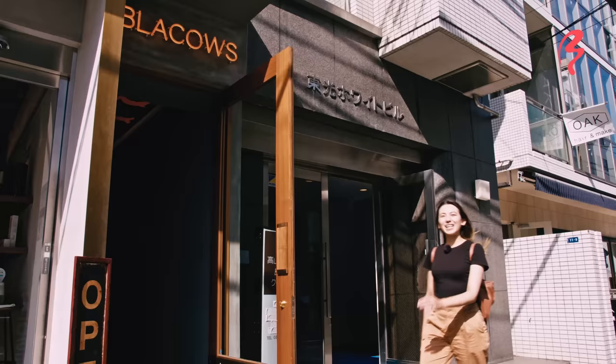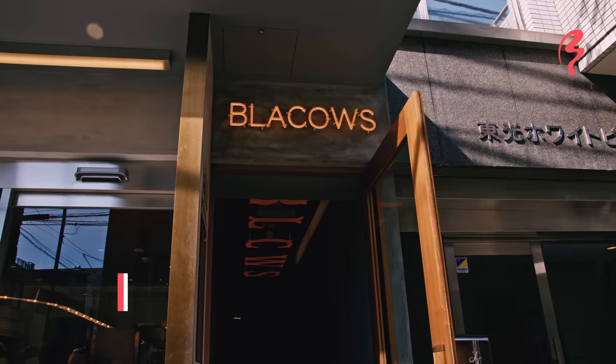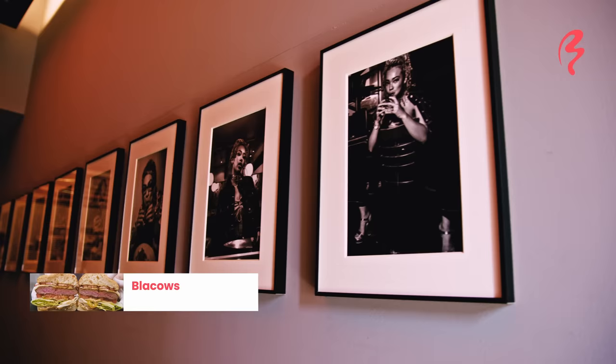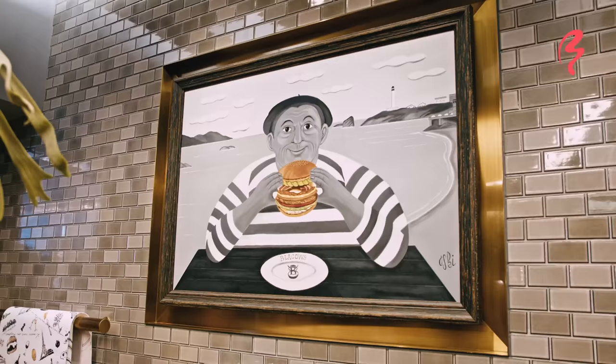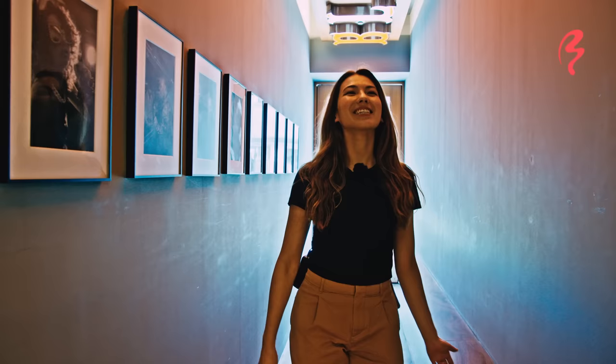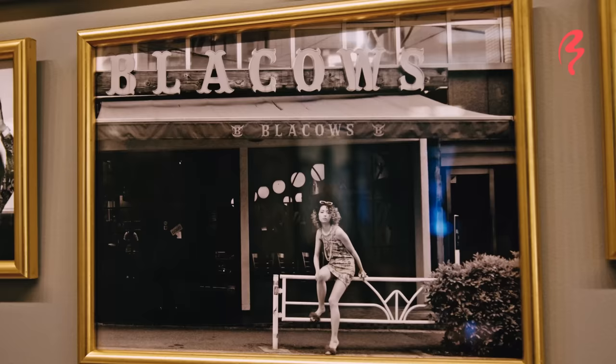Here we are at our last burger stop for today. This is Black House. It's a Wagyu burger restaurant that's been around since 2009, and they're known for their 100% Kuroge Wagyu beef patties and all of their locally sourced ingredients. All of the veggies and everything are from Japan, except for their avocados. So let's go inside and give them a try.